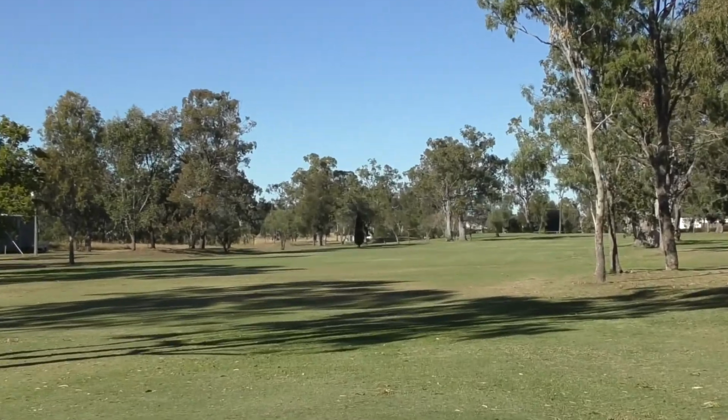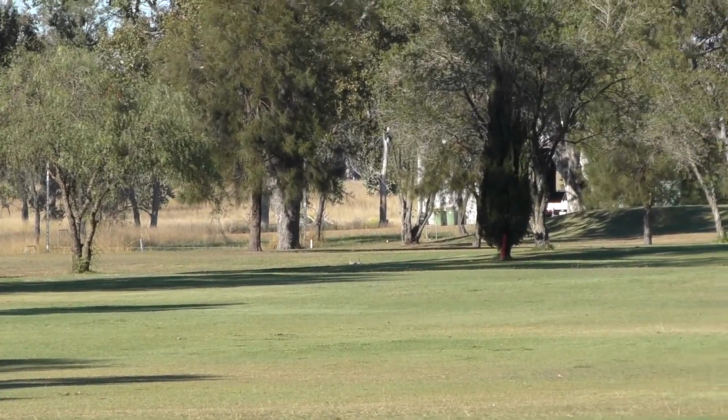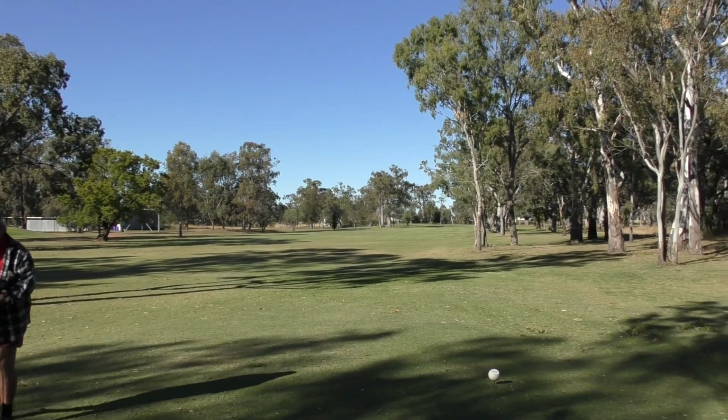That is the bailout area we're talking about, left. Out of bounds on the right hand side here, but that left hand side you can actually get a fairly decent line in there past those trees, so either right or left of those trees is still okay.